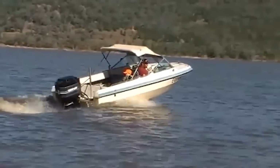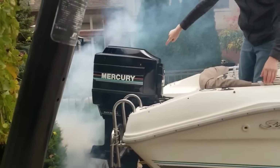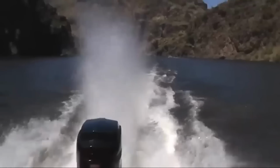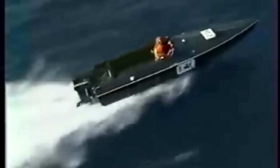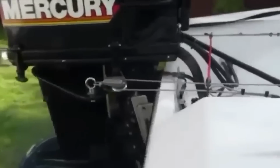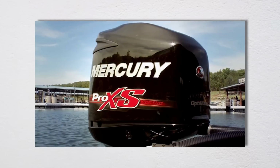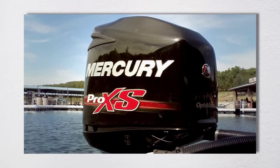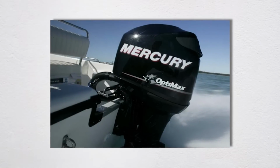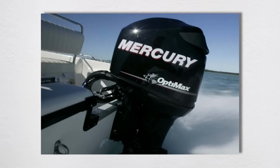Here's how direct injection revolutionized two-strokes. Instead of mixing fuel with air in the crankcase, where up to 30% could escape out the exhaust port, DI systems inject fuel at up to 600 psi directly into the combustion chamber. The timing is computer-controlled to the millisecond. Mercury's Optimax uses an air compressor to create a stratified charge. Rich mixture near the spark plug, lean mixture elsewhere. This gives diesel-like fuel efficiency with gasoline power.